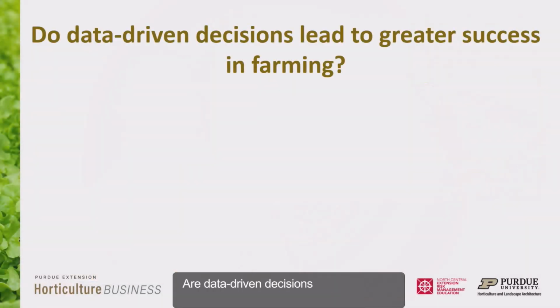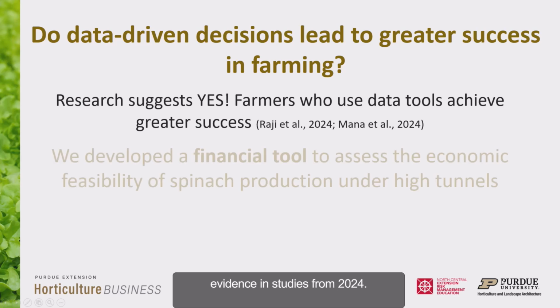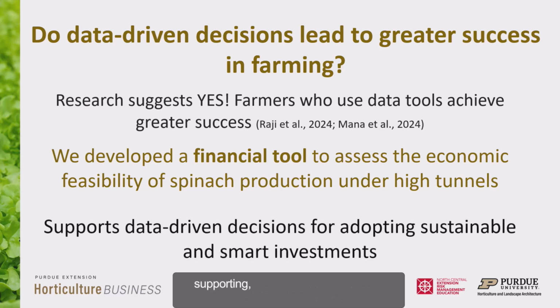Are data-driven decisions associated with greater farming success? Research confirms affirmative outcomes. Farmers employing data tools achieve enhanced profits and reduce risk, as evidenced in studies from 2024. HortCalculator has been developed to assess the economic feasibility of investment in leafy green production, supporting informed and sustainable investment decisions. Let's explore the spinach market potential.